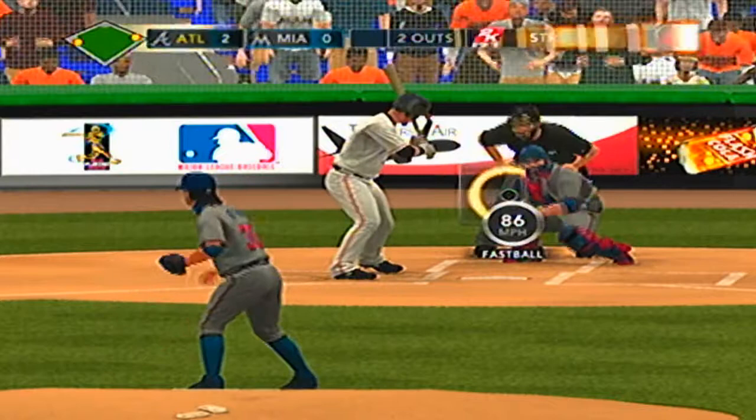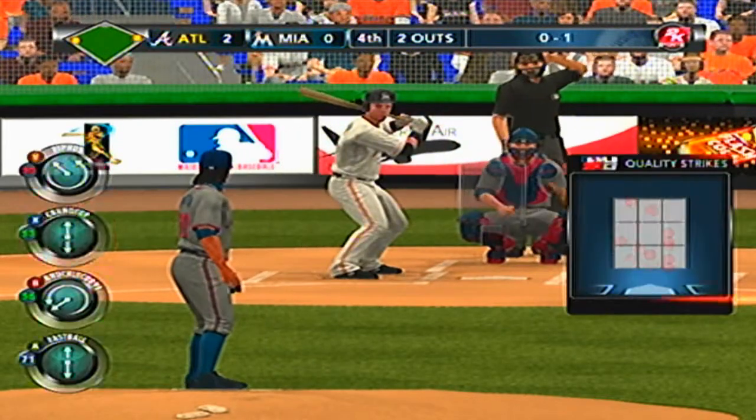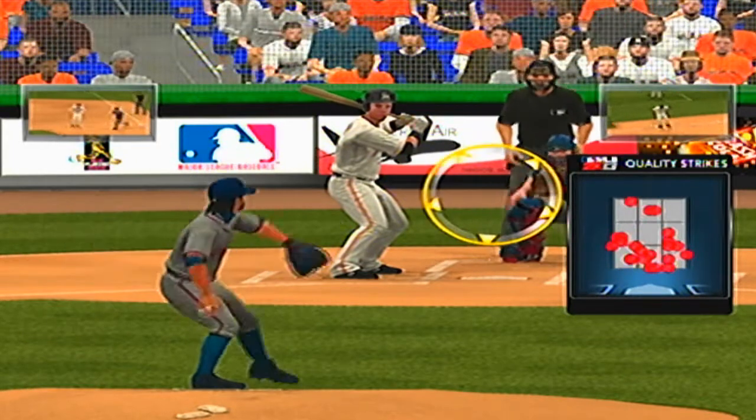Tendencies, though, can change. Ooh, one strike. It's now 0-1. Watch that. One strike. Well, let's take a look at a breakdown. This guy needs a hit. Generating quality strikes, guys. Your thoughts?